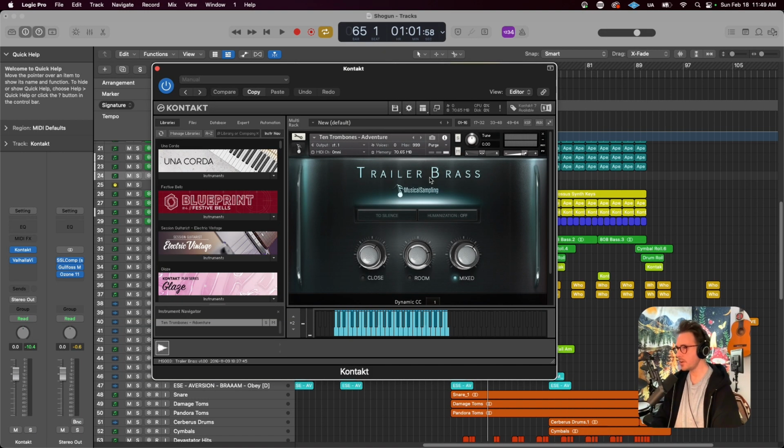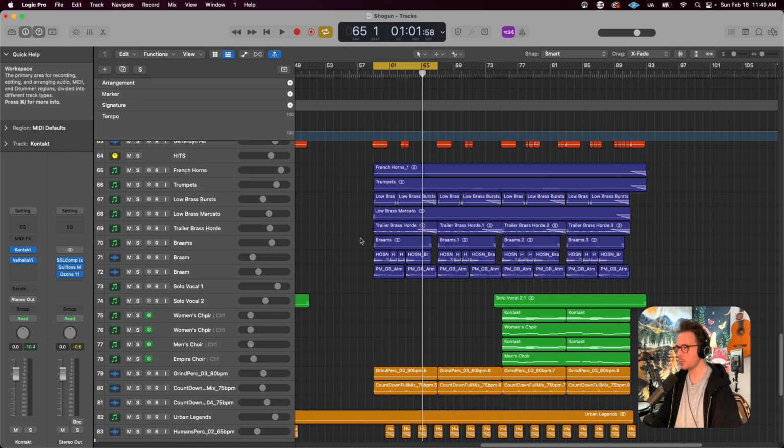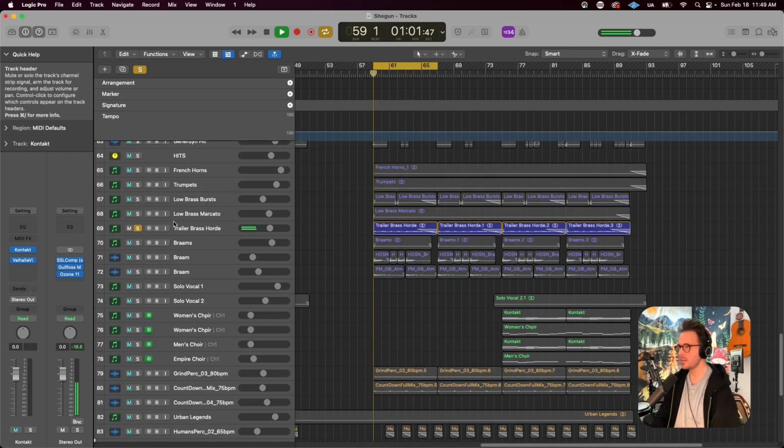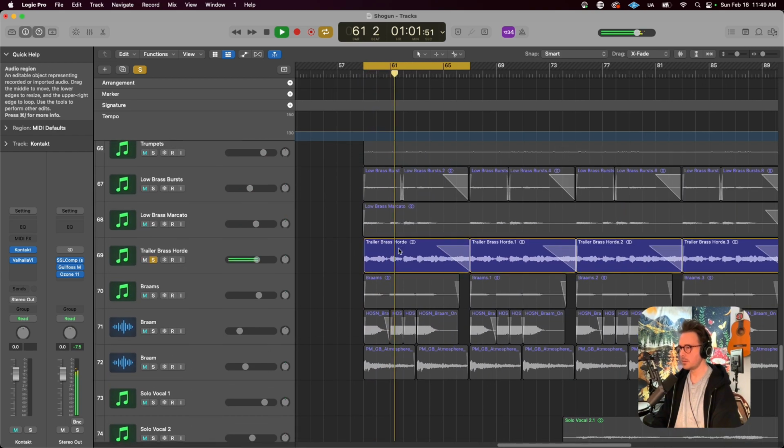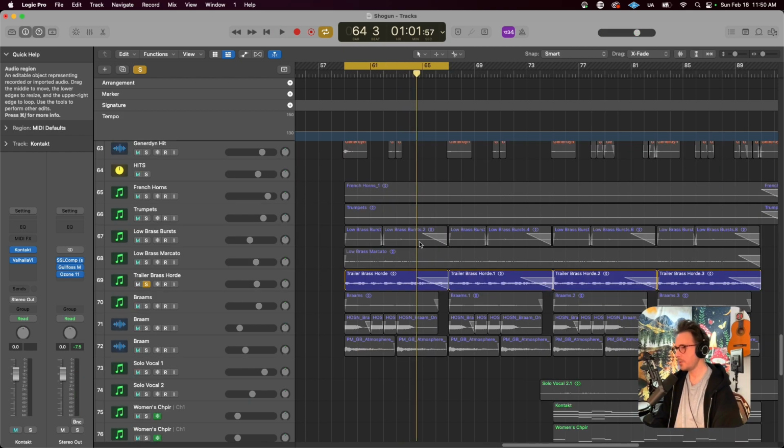I'm using the Horde patch from Trailer Brass in this track, which is just this really nice, low, growling bass patch. I absolutely love it. Other brass that I'm using in this track is from East West Hollywood Brass. Also other great brass patches from Nucleus.